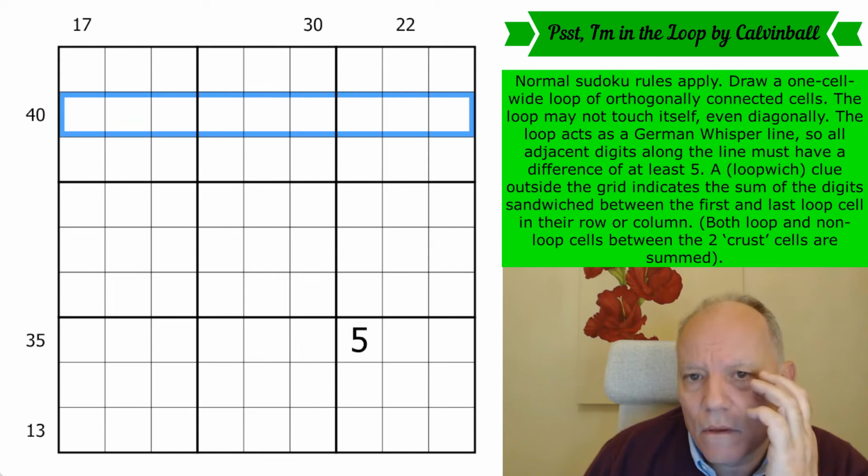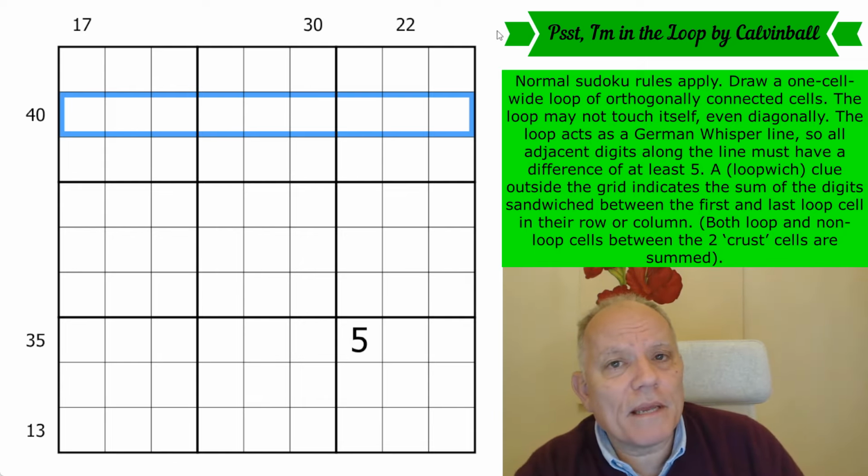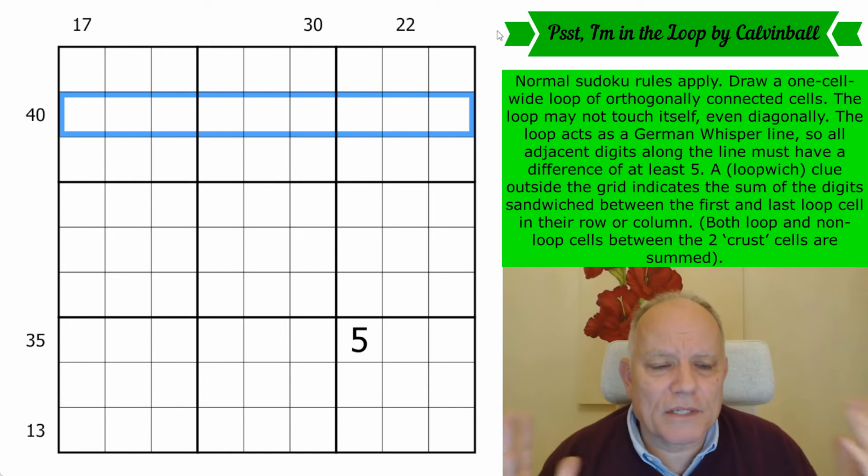So, okay, I get to share a secret with you because you're one of my favourite people. And the secret is that every row, column and box in a Sudoku always adds up to the same sum.